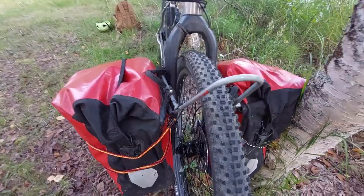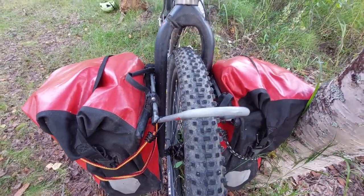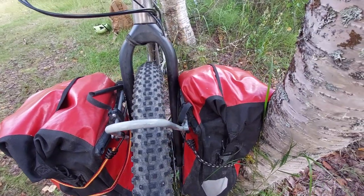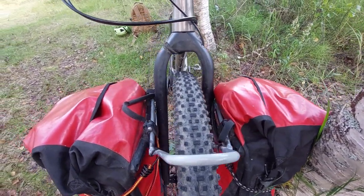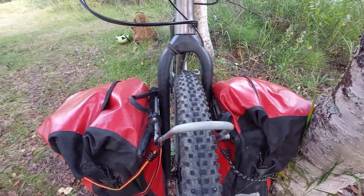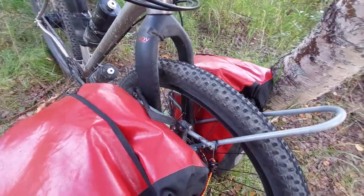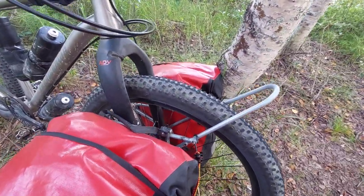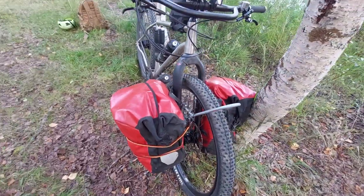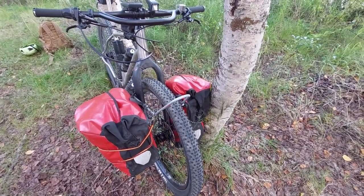Also, I need to point out that this is a rack I had like six years ago, and I just use it for this trip. It wasn't designed around this bike. It does fit, but there are better options on the market, because I'm already considering getting a different one. But just for this trip, I couldn't get it on time, so I just went with it. Just so you know, it's not one that is designed for this bike. There are better options out there at the moment.